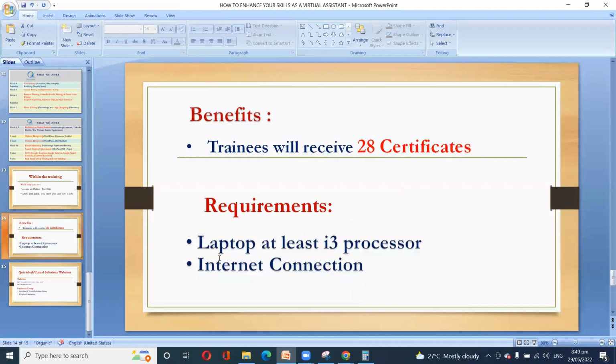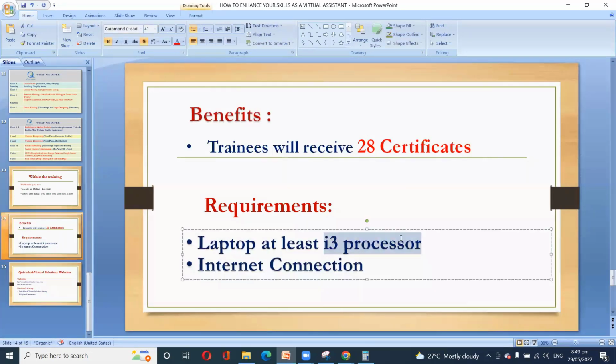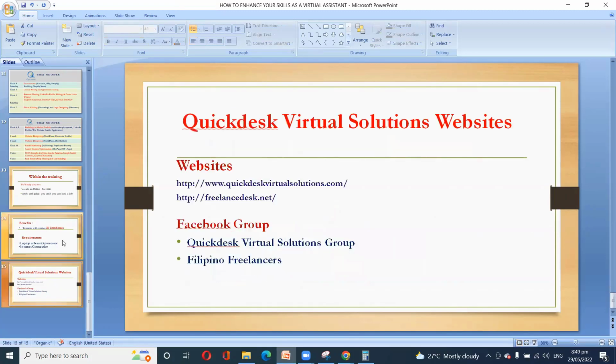Then the requirements: we require at least an i3 processor because other applications will not run if it's lower than i3. And of course, since the training is online, you need to have a stable internet connection.